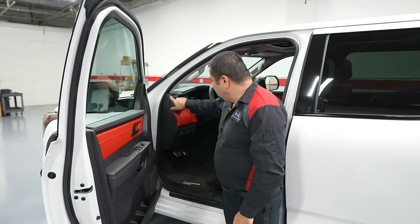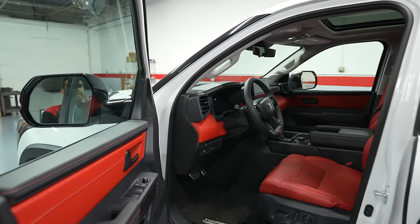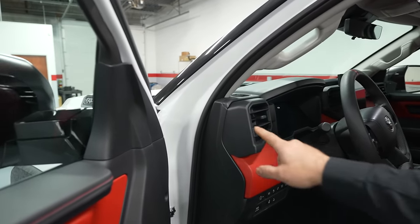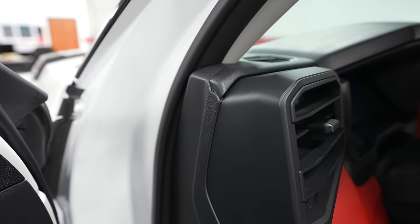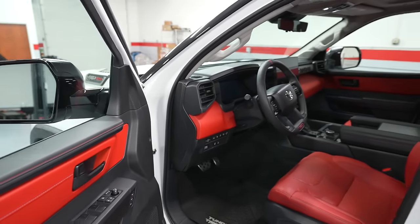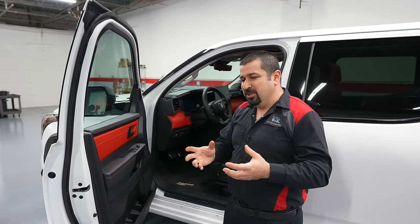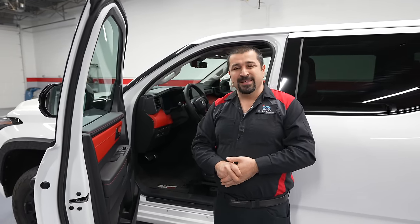I mean, we look here, this corner doesn't look right. Something about this is not lining up correctly. It's these little things that give it that feeling of not very quality made. And this is the problem. This remains the principal problem of the Tundra. The interior just does not reflect the quality of that hefty price that they command.